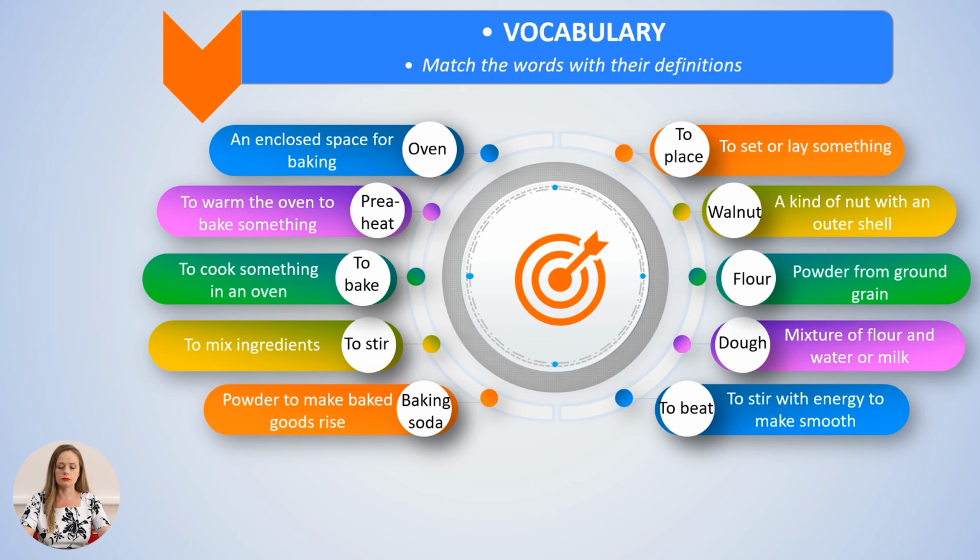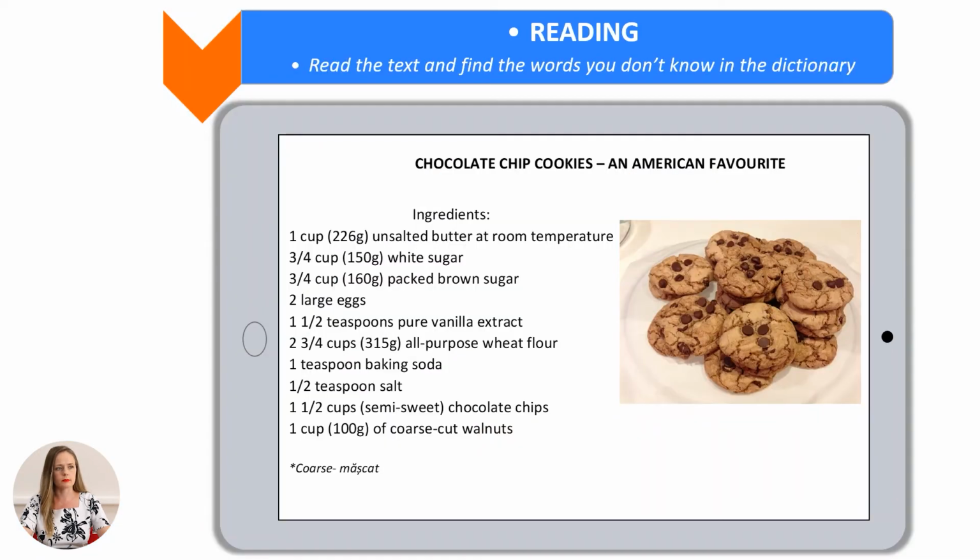Good job. Now I invite you in virtual kitchen to bake something delicious. Chocolate chip cookies. This is an American recipe. Okay, let's see. For the ingredients, we need unsalted butter at room temperature, white sugar, packed brown sugar, large eggs, 2 large eggs. Okay, we need vanilla extract, we need all-purpose wheat flour, we need baking soda, salt, chocolate chips, and coarse cut walnuts. Pay attention what is coarse cut walnuts.